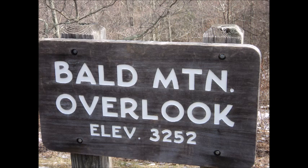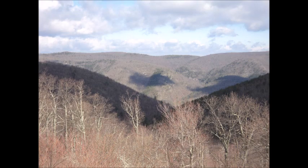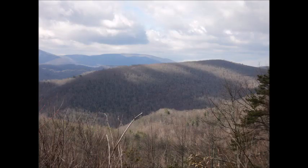There you go. Here's Bald Mountain Overlook, elevation 3252 feet, so 100 feet higher than Rock Point Overlook. And again, you can see the shadows of the clouds on the hills and everything. But there was still enough sun to be able to see everything.